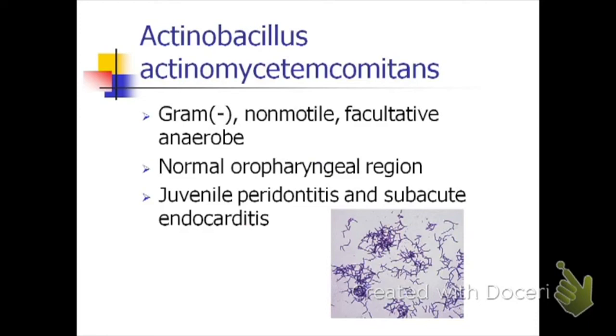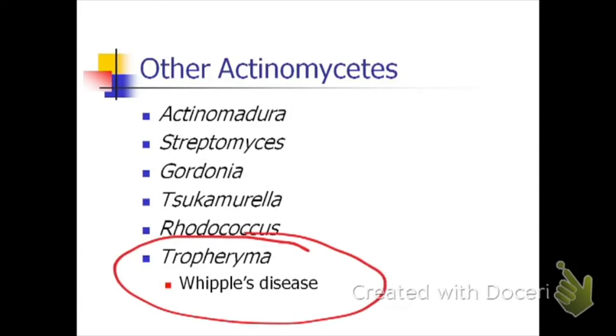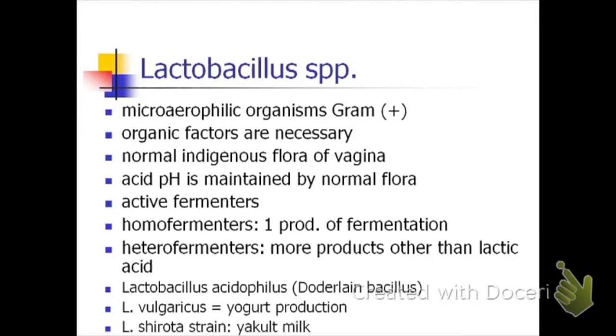Actinobacillus actinomycetemcomitans. Wow, what a tongue twister that we have here. Another example of a gram-positive non-motile facultative anaerobe, which occupies the normal oropharyngeal region. This could cause juvenile periodontitis and subacute endocarditis. Other actinomycetes, I think I have already mentioned a while ago. I wasn't able to mention Tropheryma, which could cause Whipple's disease. Not really that common.